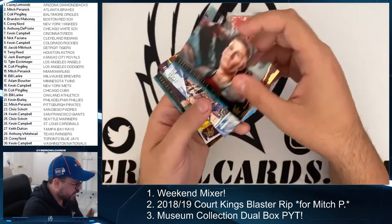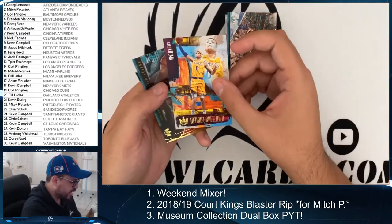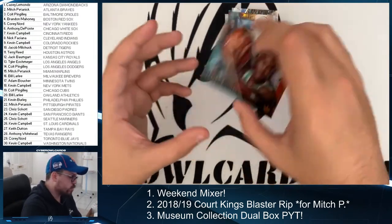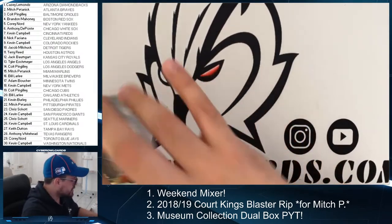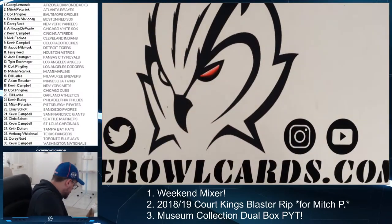Here are the hits. We've got a Dante DiVincenzo acetate rookie, a Tim Duncan points in the paint, a Renaissance Men of Kyle Kuzma, and a Robert Williams III Celtics acetate rookie as well. And those are for Mitch P. I'll sleeve up the hits after we're done breaking for the day. So we're going to toss these on the floor for right now.